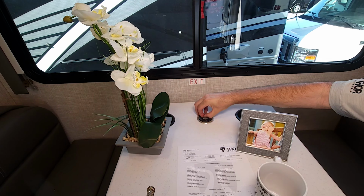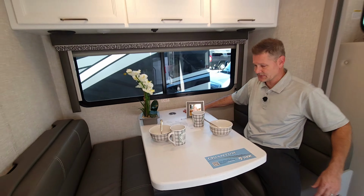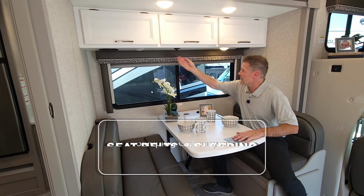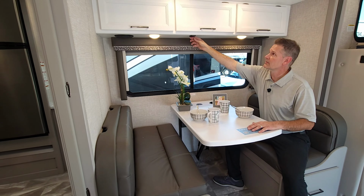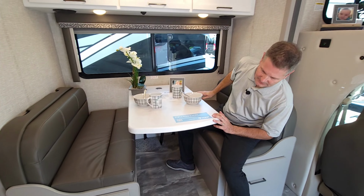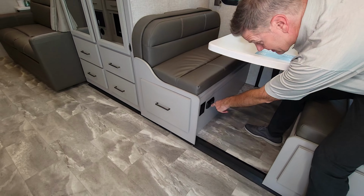Guaranteed. Wireless charging built in. USB-A, USB-C, cup holders here. This also makes into a great place to sleep. Look at that. You have little lights here, speakers right now tied into the dash, 3 storage cabinets up above. Turn on these lights with that switch. So really a lot of options over here.